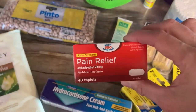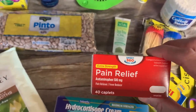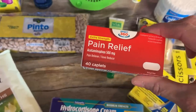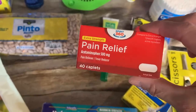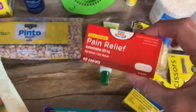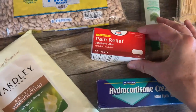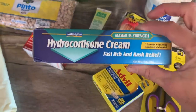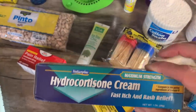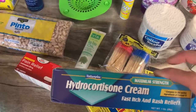Always pain relief. Even if you're a pain in the butt, sometimes you deserve some pain relief yourself. So look here, you've got 40 caplets for $1. Tylenol is very expensive, right? This is basically your acetaminophen, 500 milligrams. Nice to put back in case of an emergency. After what we've been through the past couple of years, I would say that's pretty important. Let me tell you right now, absolutely, because if you get out and work the garden, work the farm, believe me, you're going to run into something like I did over the weekend.